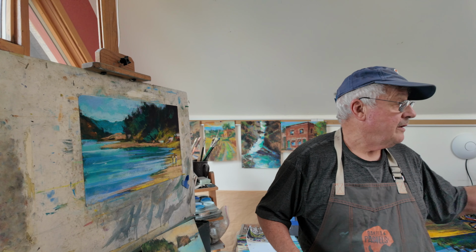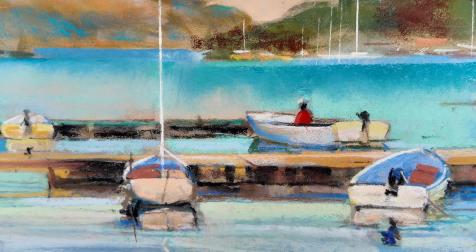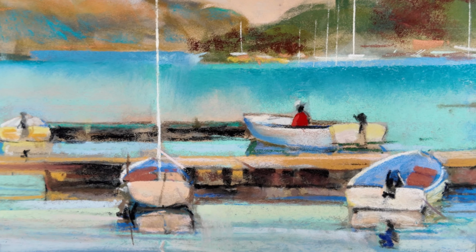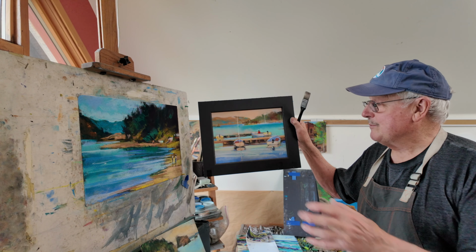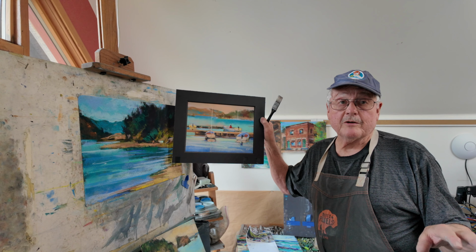Yeah, this is one. I did this as a demo, but it was very fun to paint the Croatian light, you know, the light of the Adriatic, and do some boats in the water, which is so typical of what we do in Croatia when I do one of my tours.